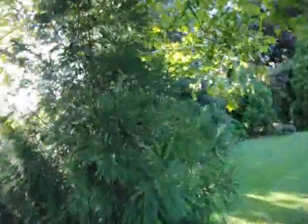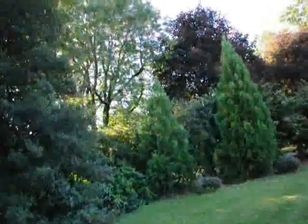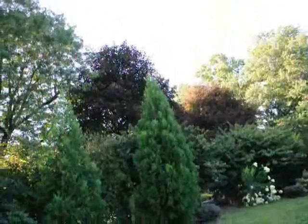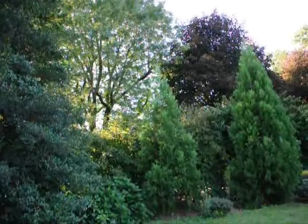Now over here you can see these trees were planted at the same time, and the closer you get to the other trees, you can see the slower the tree grows. More in the open, it grows faster, and closer to the shaded area, it grows a little slower.